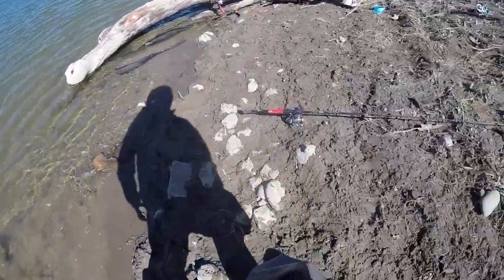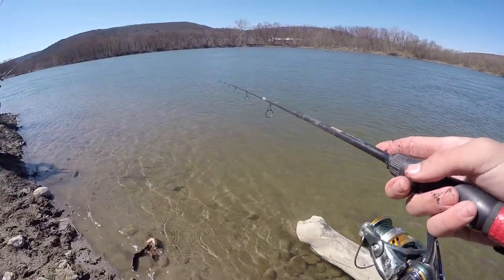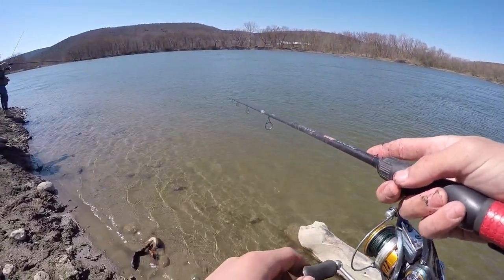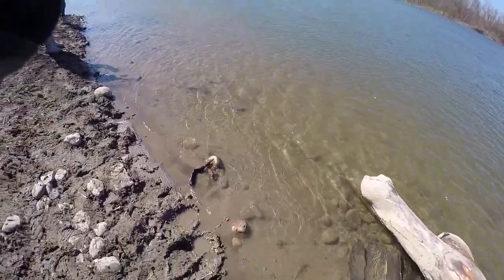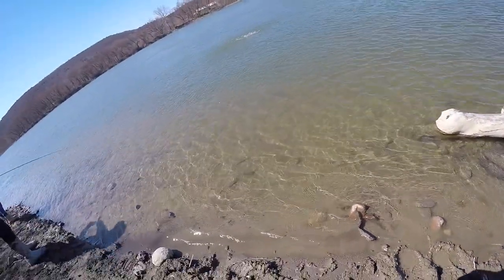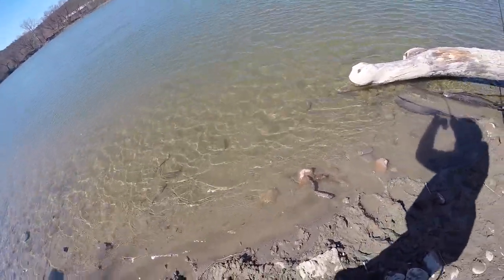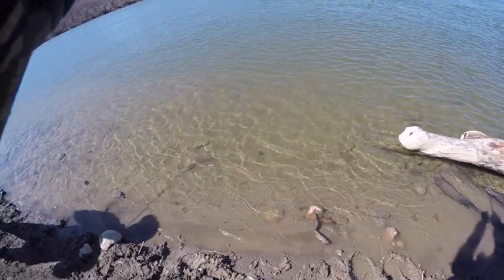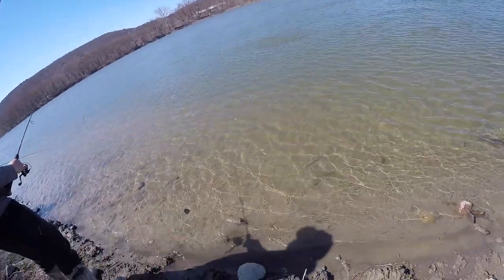Get out there. Let's go. Fish on. Smoked it. This is a big fish. Oh my goodness, holy shit. Big smallmouth, 4 pounder. This is a 4 pounder, dude.